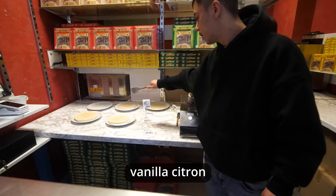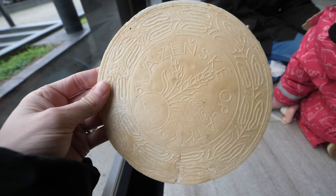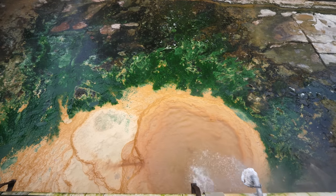Whoa. Vanilla, citron, kokos, and mango. How do you pronounce them? Oplatky. This place is unlike any I've ever been to. It's just so unique.